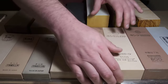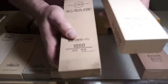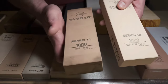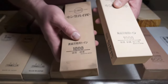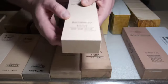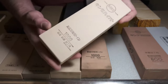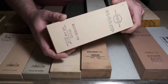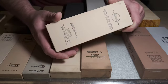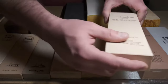And here we also have a different King 1000 Deluxe. You can see the color difference between the two. The harder one has a little bit more traditional salmon color to it. This 1000 is a different version. It's actually the soft version that's supposed to be better for polishing. I'll run through both of them. I do like the soft one better for polishing, but of course, when it's softer, if you're doing a lot of work, you have to refresh it faster. So, pros and cons.